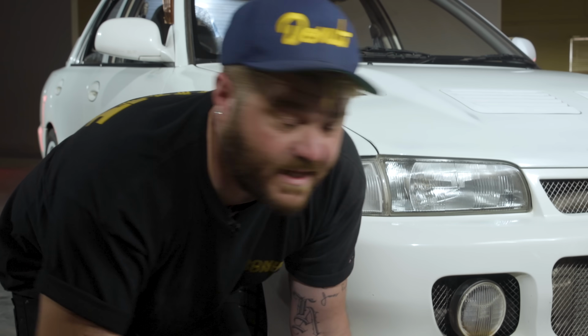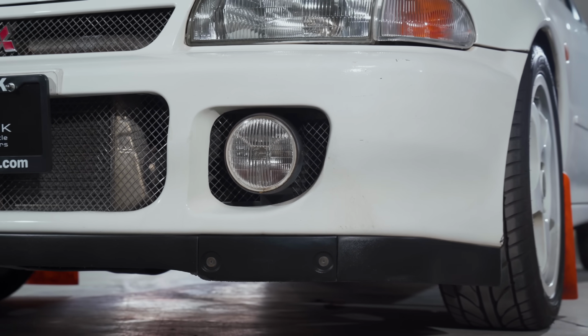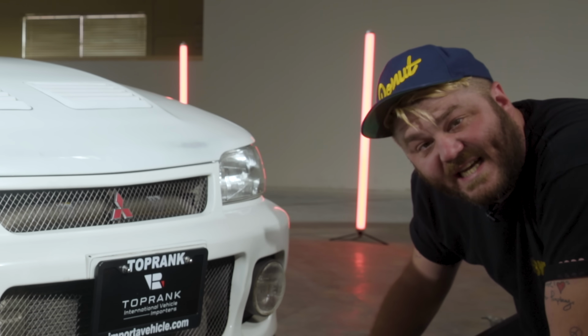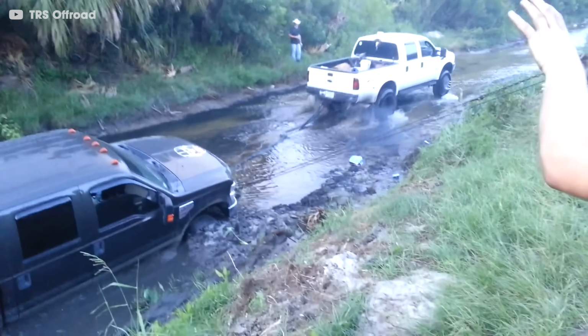One more thing that sets the Evo apart, there's a little door right here that you pop off and it reveals a tow hook. So when you get into a ditch during a rally race, your buddies can pull you out of it without ripping your front bumper off.